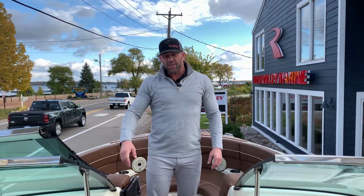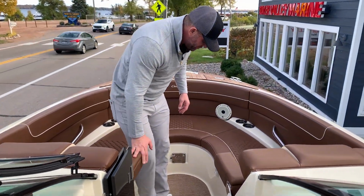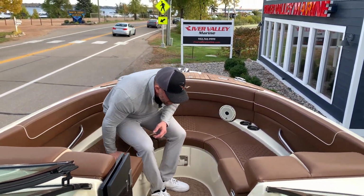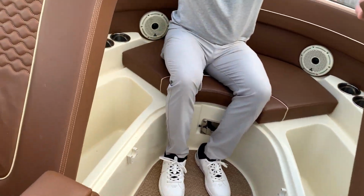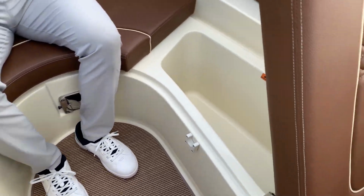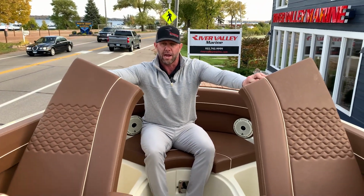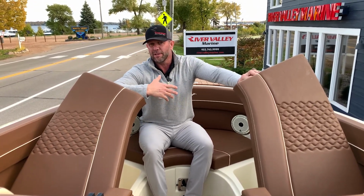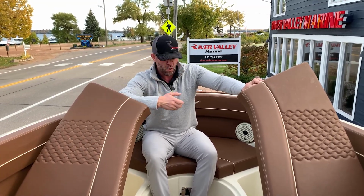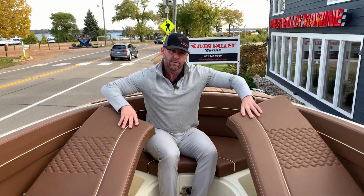And there's a very spacious bow on these boats. We've got flip down armrests, ample seating. We've got storage underneath all of these seats as well. And the nice thing about these storage compartments is that there's a drain in them, and they drain right into the bilge. If you need to put wet fenders or dock lines or anything like that in there, you don't have to worry about moisture creating funny smells or anything of that nature.